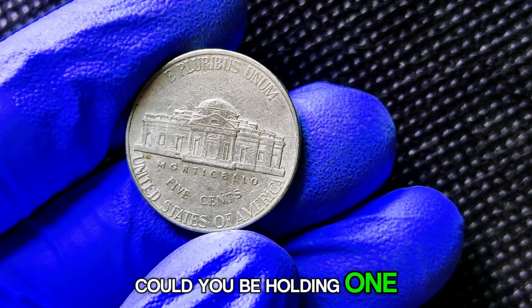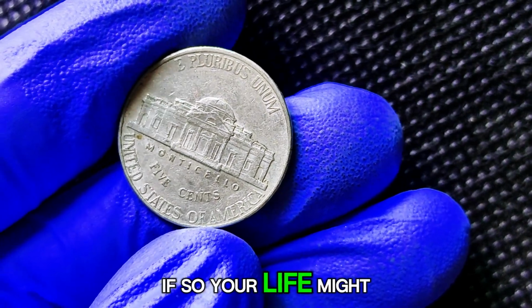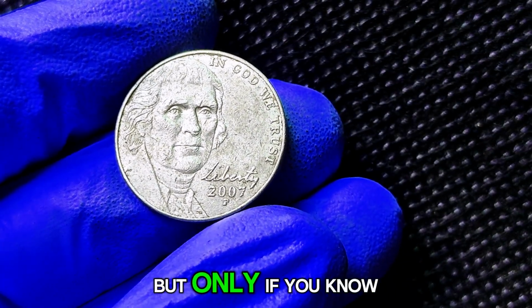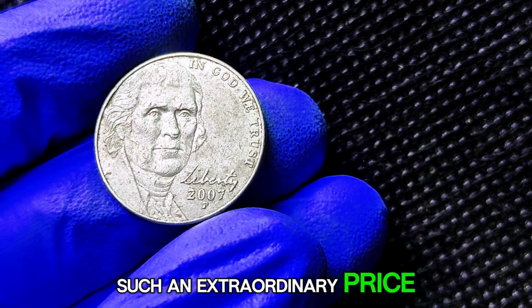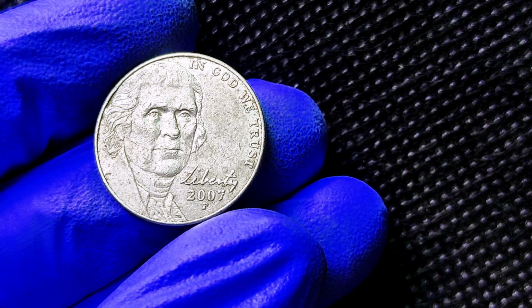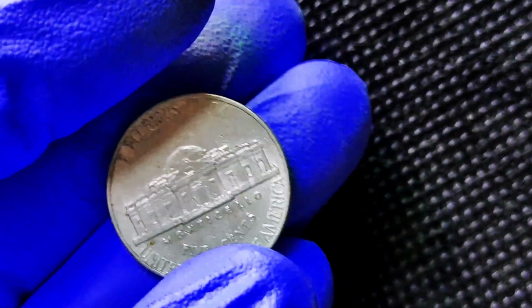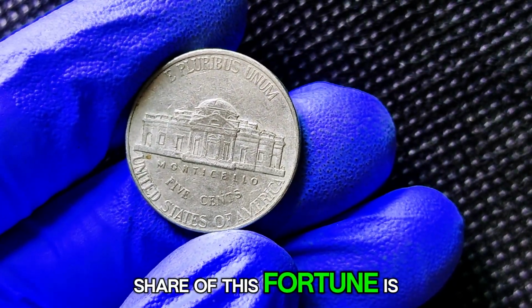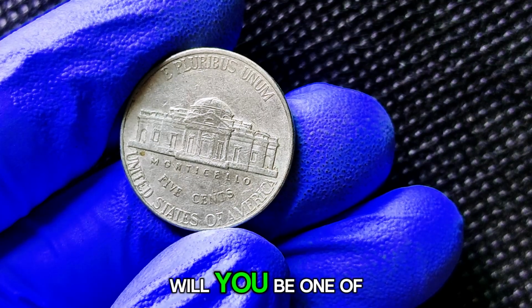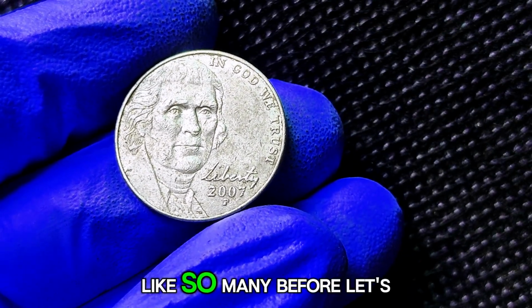Could you be holding one right now, unaware of its fortune? If so, your life might be about to change, but only if you know what to look for, and why this coin commands such an extraordinary price. The clock is ticking. Every day that passes, more of these nickels slip into collections, never to be seen again. The chance to claim your share of this fortune is fleeting. Will you be one of the lucky few, or will this opportunity slip through your fingers like so many before?